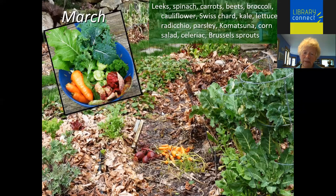But the important thing here is this garden looks really beat up. It's gone through a miserable winter, but all of the kale and the greens, and there's radicchio there coming back. This is a list of everything that was in that garden that day when I took the picture in March. And no matter how beat up it looks, it's all going to grow back very quickly.